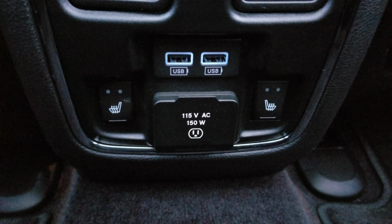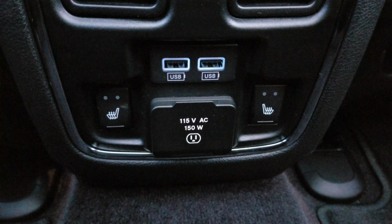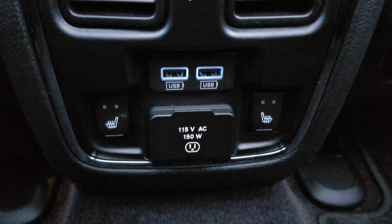I hopped in the back here now, Darren, to show you that those backseat passengers do get the heated seats and the two USB charging ports.